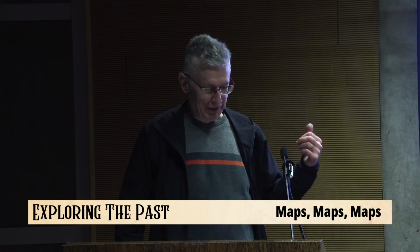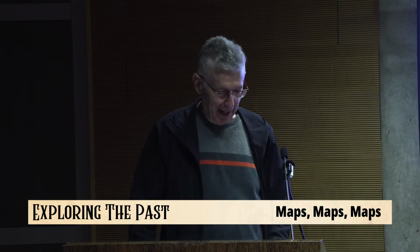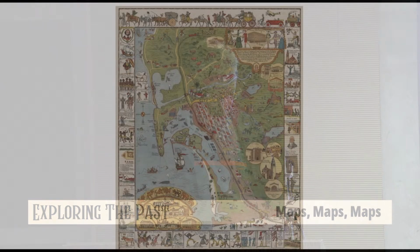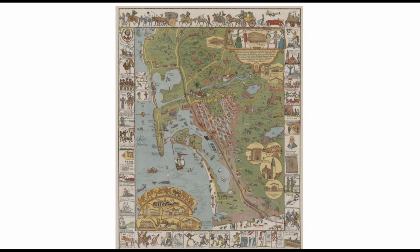So Marston commissioned Joe Mora, who was a brilliant California cartographer who specialized in these whimsical maps for numerous California locales, and incidentally was a former cowboy before he became a mapmaker. So he created one of his signature cartes, C-A-R-T-E-S, as his maps were known. And San Diego is the subject matter. So the map, as you can see, is a centerpiece bird's eye view of San Diego Bay and the Pacific coastline, surrounded by this decorative border made of dozens of inset illustrations depicting historical figures, events, and landmarks.